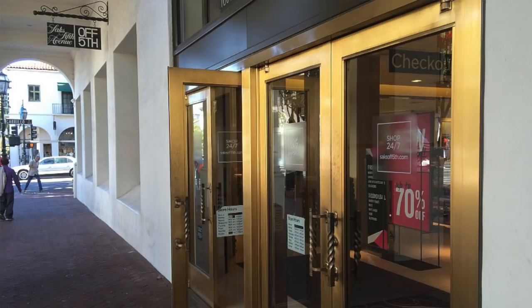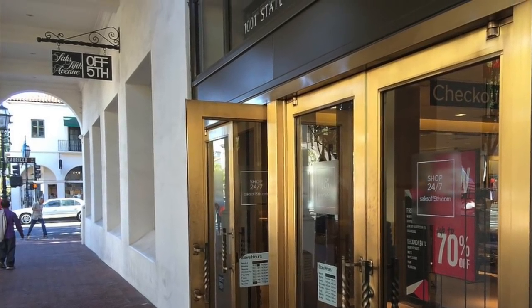I originally wasn't going to do today's store until I realized that I spent $100 there. In other words, I didn't go to the store with the intention of seeing what I could buy for $100. It just turns out that when I was on vacation in Santa Barbara, I went to Saks Off 5th twice and bought things both times.